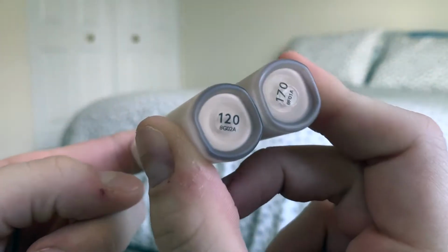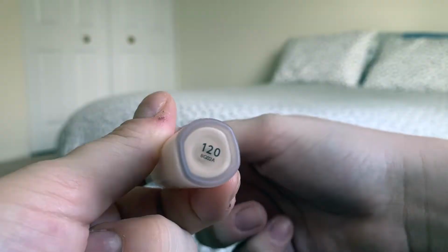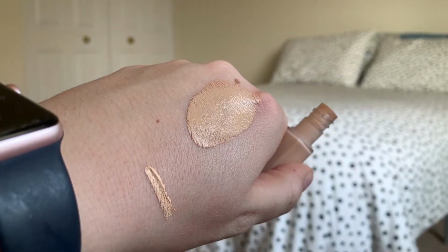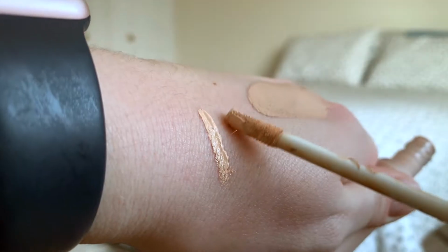I'm currently wearing it along with the Fenty Beauty concealers that are my next item in the beauty category. The shade that you're seeing on the left is shade 120 and the shade that you're seeing on the right is shade 170. I tend to use 120 for underneath my eyes because it's lighter, and I tend to use 170 for any areas that I want to conceal, like red marks, any acne scars. I use this because it blends in with my skin tone.